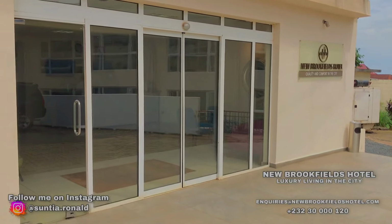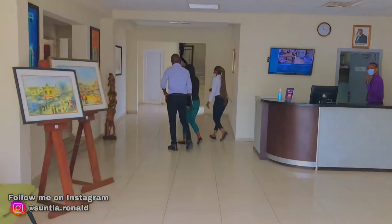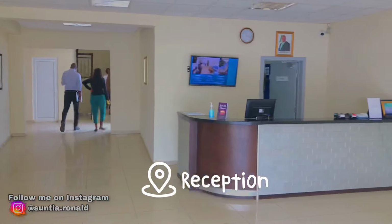Okay, so the one thing I love about coming in here is how the door automatically opens for you. Let's see. And then here is the reception area.